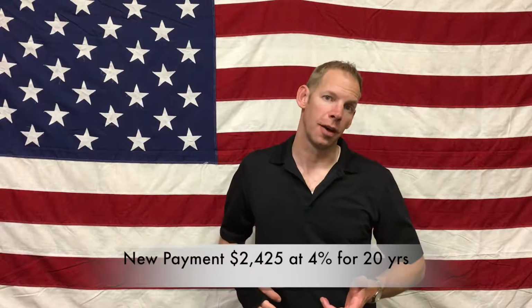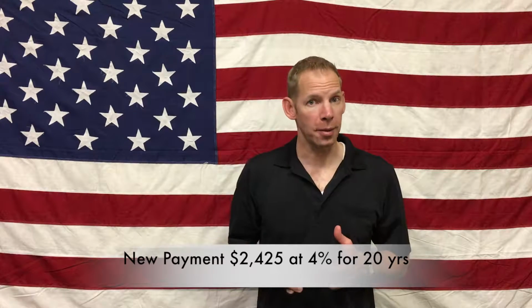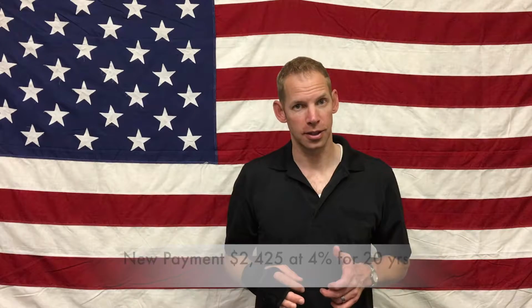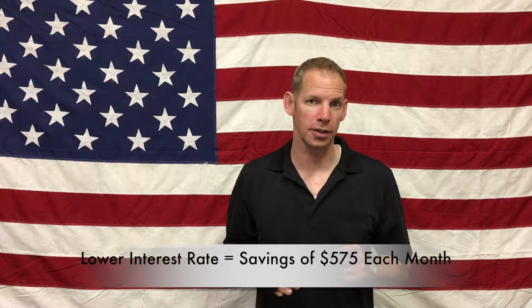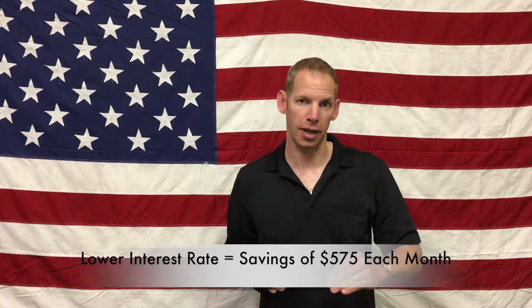So in 10 years, they'd paid off $100,000 of the loan. The rate that was available for them was about 4% for a 20-year loan. The new payment on that would be $2,425. That means they would be saving $575 every month by lowering their interest rate.